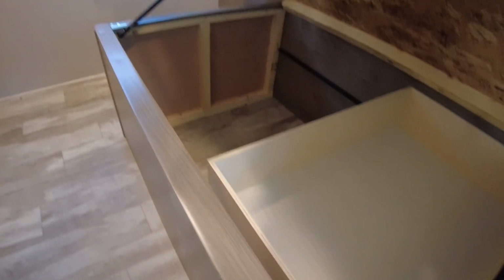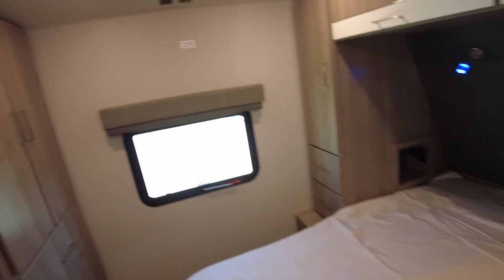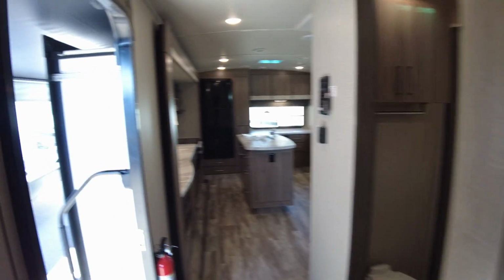Both will have storage under the bed, but the Imagines give you a little sliding drawer to kind of make a little bit better use of that space. So about the same weight. You can put a TV in the bedroom in that other one and in this one as well, if you're those kinds of folks.